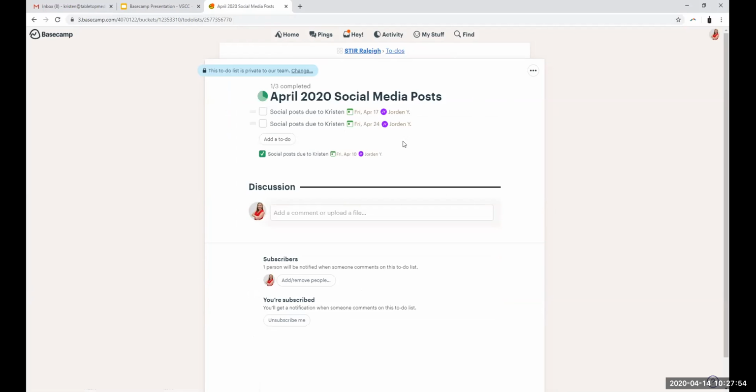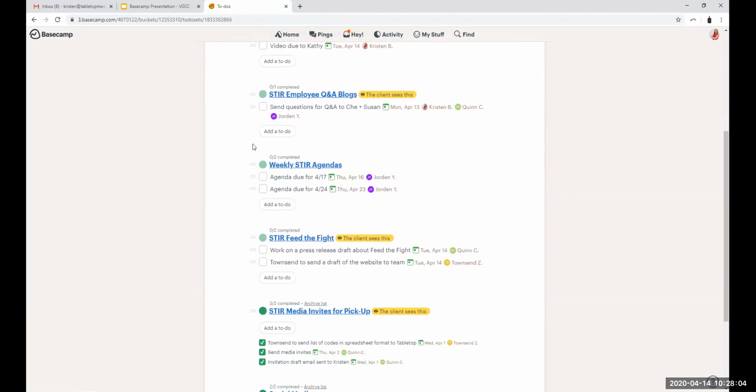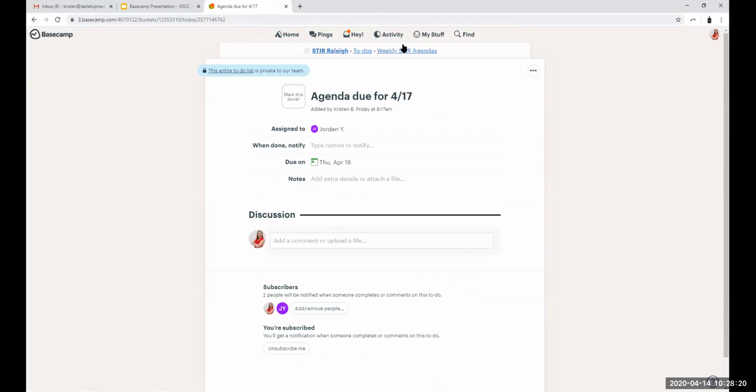So this is an example of one of the to-do lists and all the different tasks that go under this to-do list to complete that project. And so we'll go back in. So you'll see that we have some other lists in here. One of them is we have a weekly call with our Stir client. So I have weekly Stir agendas, and Jordan is also in charge of this. So she knows that she has an agenda due on the 17th and it's due by April 16th. And then I could go in here and edit it the same kind of way.